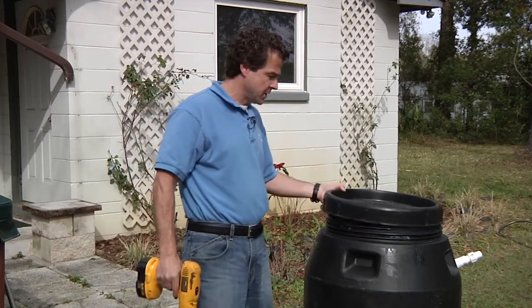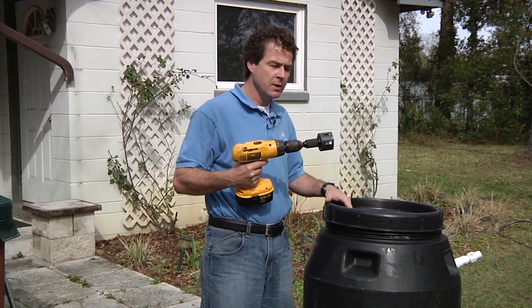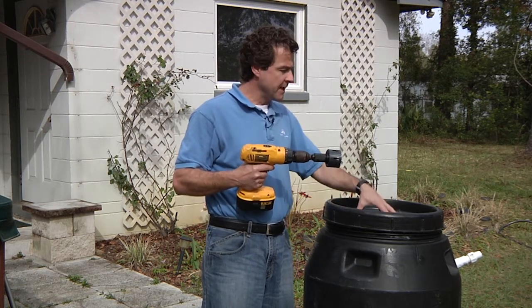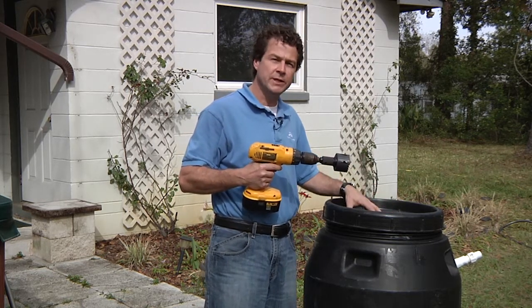Now put your lid on top of the barrel and get your 2-inch hole saw bit ready to drill some holes in the top. If you don't have a 2-inch bit, you can use the 1-inch bit that you used earlier and just drill more holes. Some people like to leave the lid on with holes in it to keep critters like squirrels from breaking through the screen to get at the water.